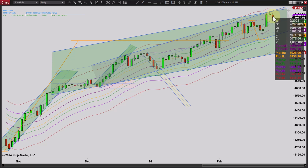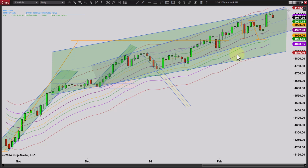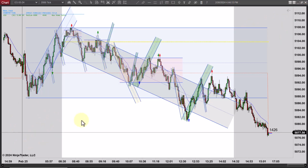Looks like we opened at 50.95 and traded down to 50.76 and closed around 50.77.50. So there it is. You can see the day. Let's flip over and look at it on the 2000 tick chart and get a better look at it. But here's the 2000 tick chart.